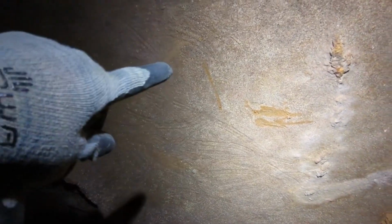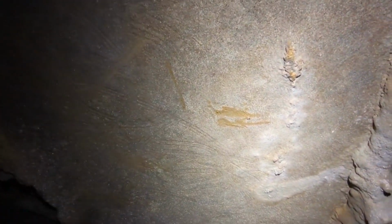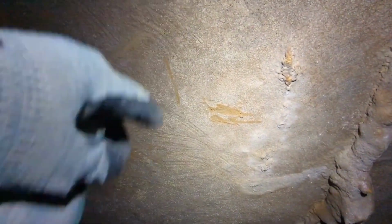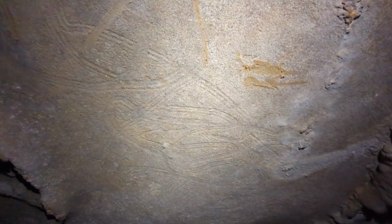So what you can see here is where some idiots, and I'm just gonna call them idiots, but they didn't know that they were there more than likely, and they came along through here and they accidentally bumped their head with their helmet, or they just rubbed their fingers, not realizing what they were destroying.